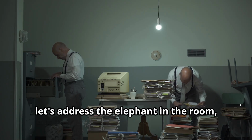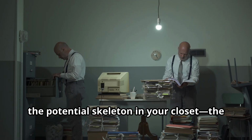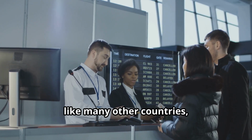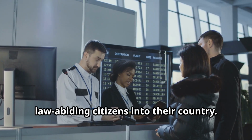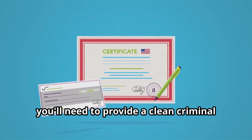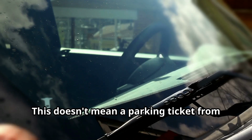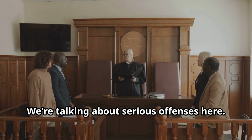Okay, let's address the elephant in the room, or should I say the potential skeleton in your closet, the criminal record check. Portugal, like many other countries, wants to make sure that they're welcoming law-abiding citizens into their country. To prove you're a stand-up individual, you'll need to provide a clean criminal background check. This doesn't mean a parking ticket from 5 years ago is going to disqualify you. We're talking about serious offences here.